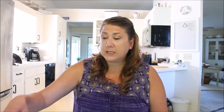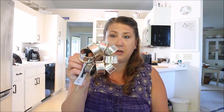Alright, so the next store that I went to was my unique store, and I found a few items there also. Alright, so the next thing I found was a set of 8 napkin rings.